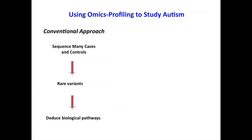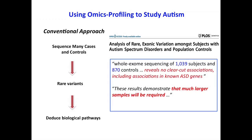Once you find those changes, the goal is to find the rare changes, which we call variants in genetics. You see what genes they lie in, and then you try to deduce the biological pathways. So people have started on this. Initially, they would study a few hundred people. Then they turned to a few thousand cases, literally large studies. One that was done a few years ago, about the time we started our project, maybe a little after, literally sequenced 1,000 cases and almost 1,000 controls to see if you can find any changes in the DNA of the cases relative to the controls. If you can find those, you say, those are genes that are probably contributing to autism.